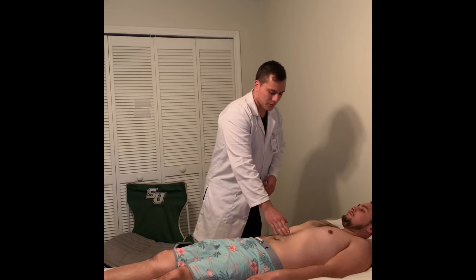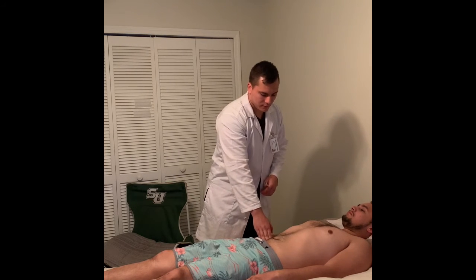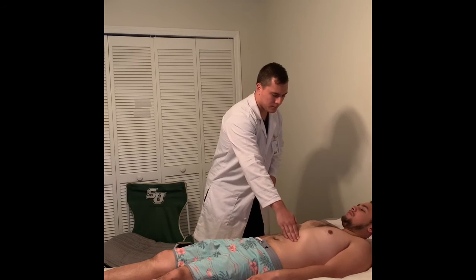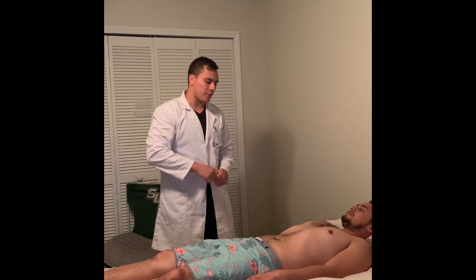Okay, so I'm just going to do some palpation. Any pain with that? Mm-mm. Any pain with that? Mm-mm. Any pain with that? Mm-mm. What about here? That's where I feel the pain. Okay, so he feels the pain in the left upper quadrant, so I'm going to stay away from that area.